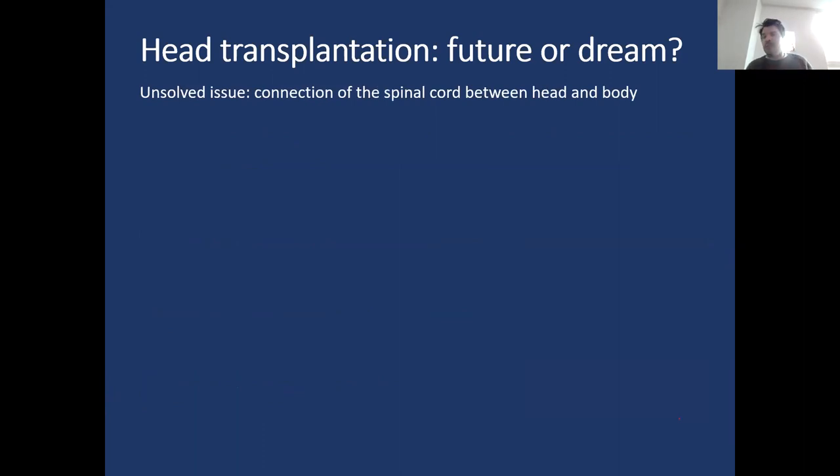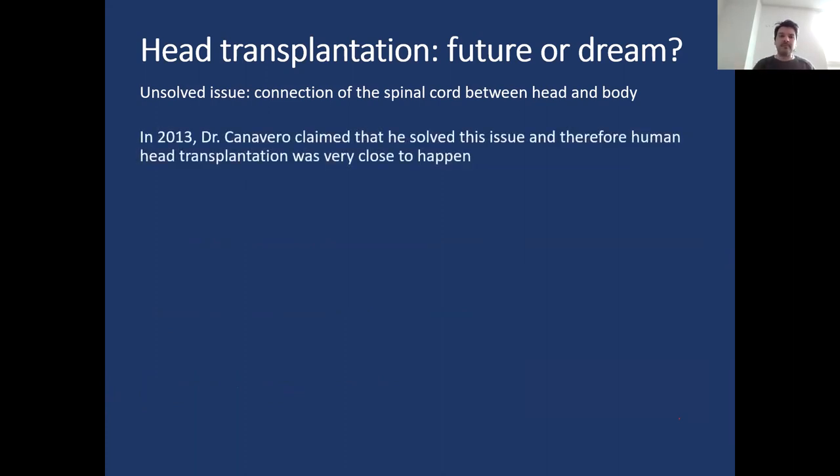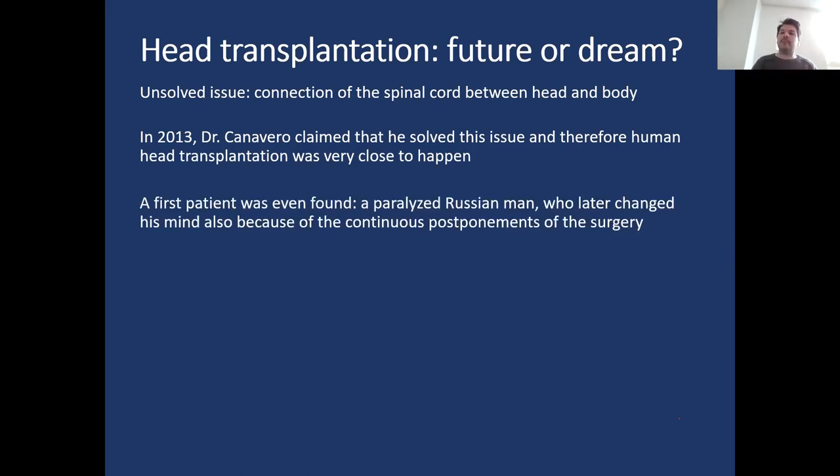Also because there was a quite important unsolved issue: how to connect the spinal cord between the head and the body of the recipient. In 2013, Dr. Canavero claimed that he solved the issue. So he was finally ready to perform the first head transplantation in humans. And he even found a patient able to join this type of surgery. It was a paralyzed Russian man who had been paralyzed since he was born.